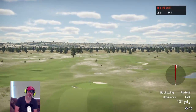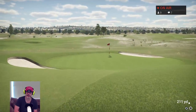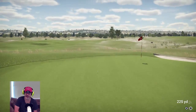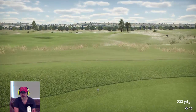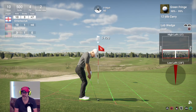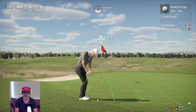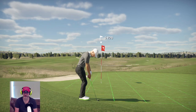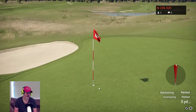And I've had to smash that out with a 3-wood just to give myself a half a chance of reaching the green, which it looks like I'm going to do. In fact, if that rolls back, it's not going to roll back. That wasn't too bad at the end of the day. Alright, that's close.